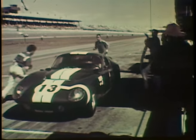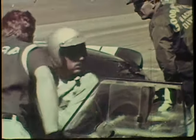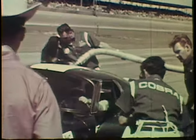But the Cobras pit American style. 12-hour race or 2 hours, they don't waste a second. The Shelby crews have brought organization to the gentlemanly world of sports car racing.